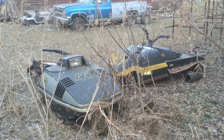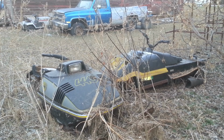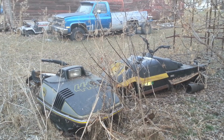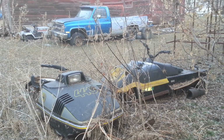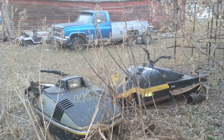This one's sent in by a Matt Kaufman. This guy must be stuck in the 80s. Looking at that truck, got his Craftsman lawnmower. Do you even make those anymore? I don't know. Got a couple sleds there torn apart. He must have a gem in that shed there, using all the parts to make one good one. Well, that's all we got from the Kaufman.